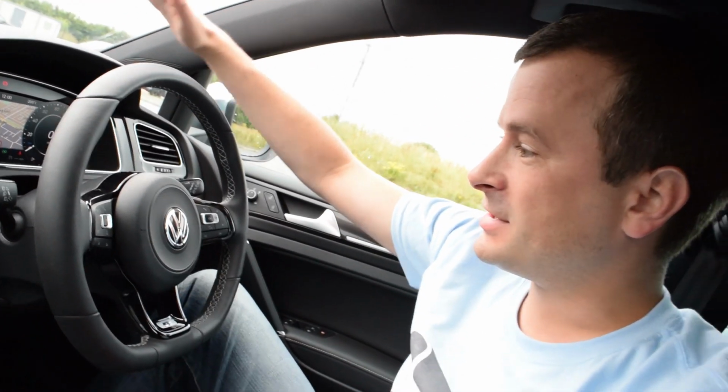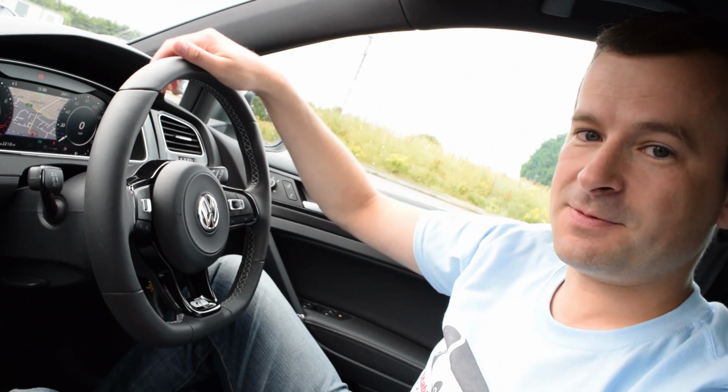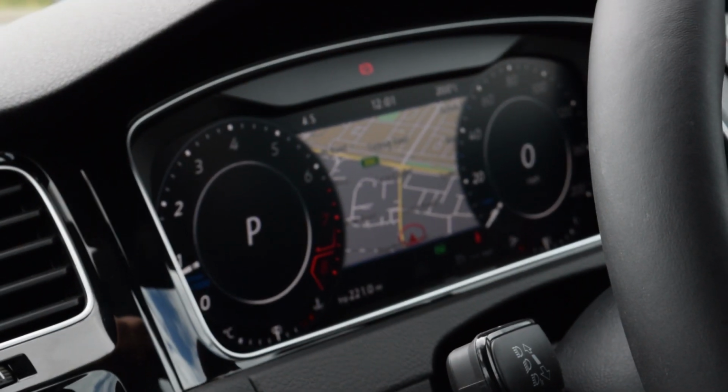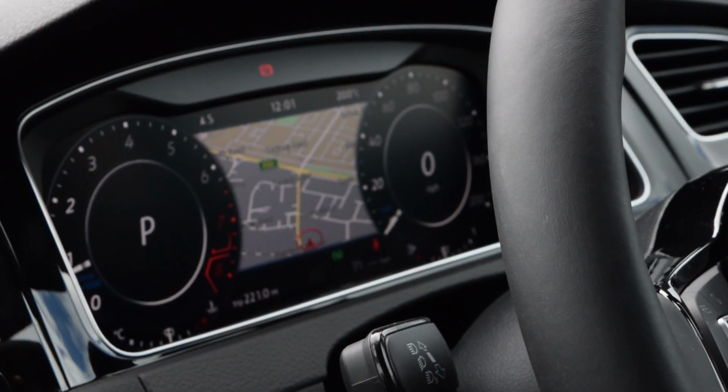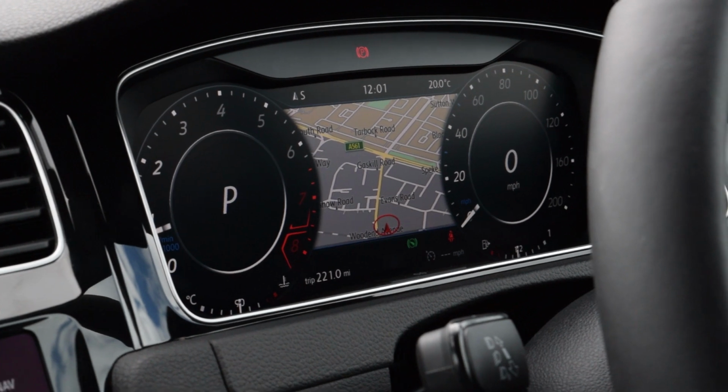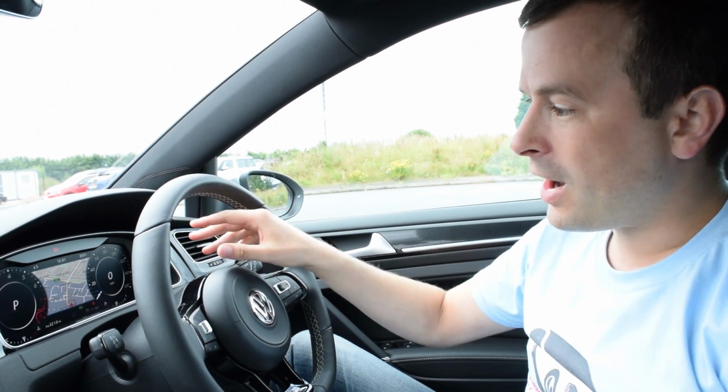With also a standard, you get this active info display, which is VW's version of Audi's virtual cockpit. Very similar. We're going to do a feature video on the active info display, which we're going to link up somewhere for you to have a look at as well. Not quite as good as Audi's, but very good nonetheless. But like I say, we are going to do a feature video on that shortly.